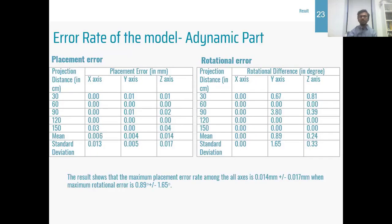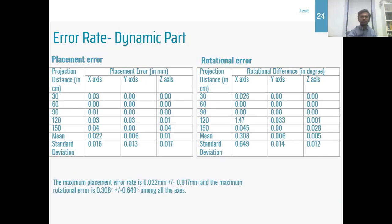So for the error rate of our model for the static or aerodynamic part, we found that the placement error in the maximum of all axes is 0.014 millimeter with a standard deviation of 0.017 millimeter. The maximum rotational error is 0.89 degree with a standard deviation of 1.65 degree.